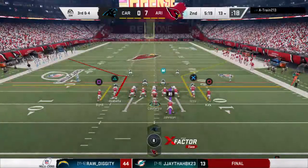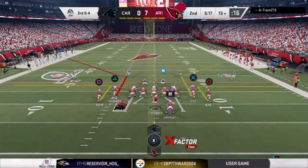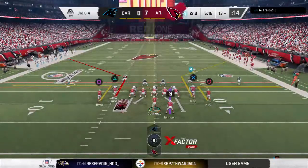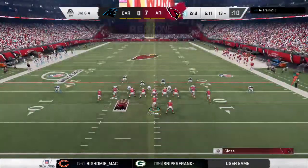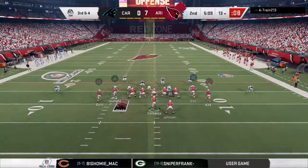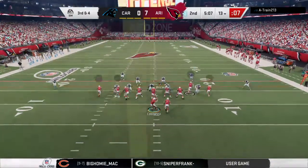Ready up. All day, baby. All day, all day. Smith. Hey, Mike 52, Mike 52.